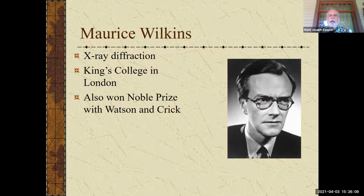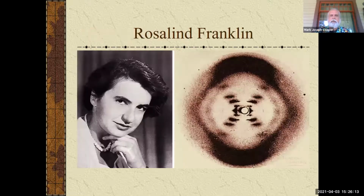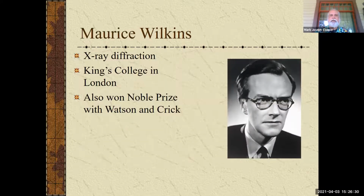It turns out that at King's College in London, Maurice Wilkins actually worked with Rosalind Franklin. And this is the very famous picture. This is called Photo 51, an X-ray diffraction picture of a DNA molecule looking straight down. The reason that this is such a famous picture is to kind of get you this.